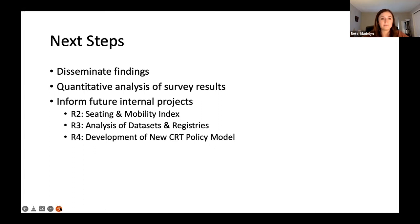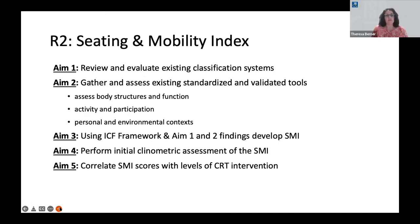So, thank you. If you remember the subgroup, the R2, which is the seating mobility index, they are presenting right after us. They are the IC83. If you want to learn more about that, I think the clinicians will really appreciate the depth that we went into on that.